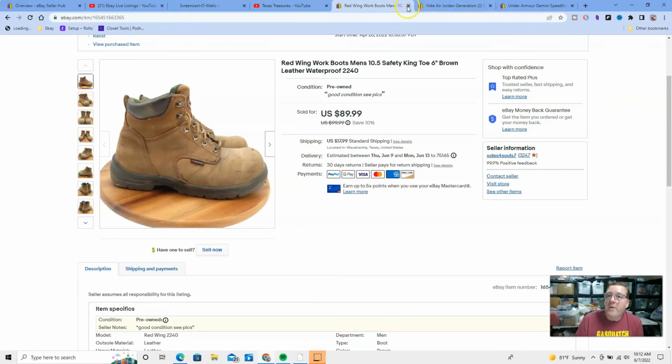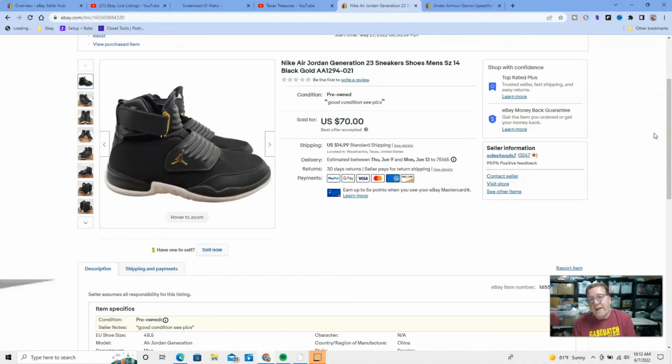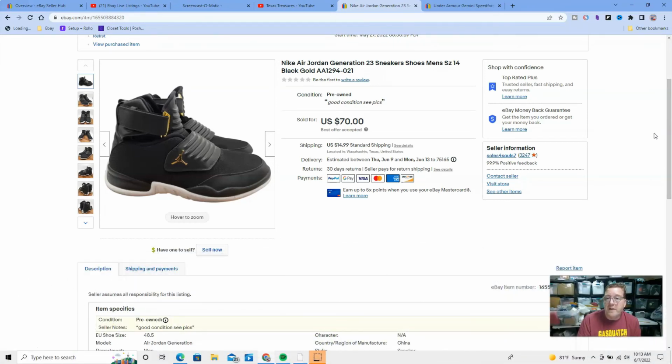All right, we got 2 left. Next up at number 2, we have a pair of Air Jordans, Generation 23 sneakers, men's size 14. Some people pass on the 14, not I. I think I did pay up on these. I think I paid 13 or 15, but that's okay.